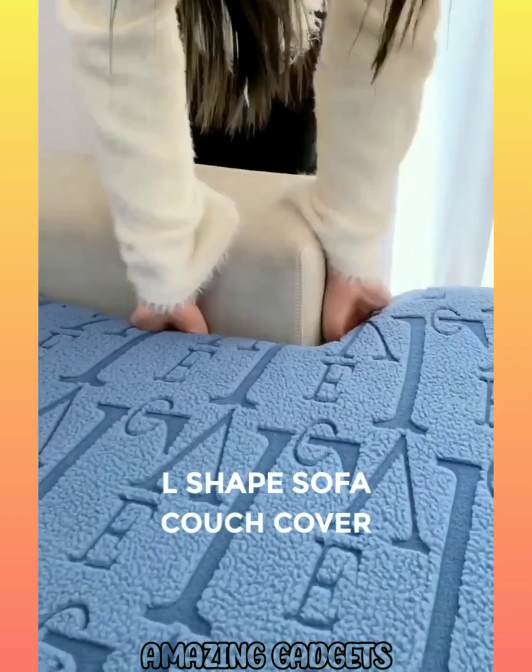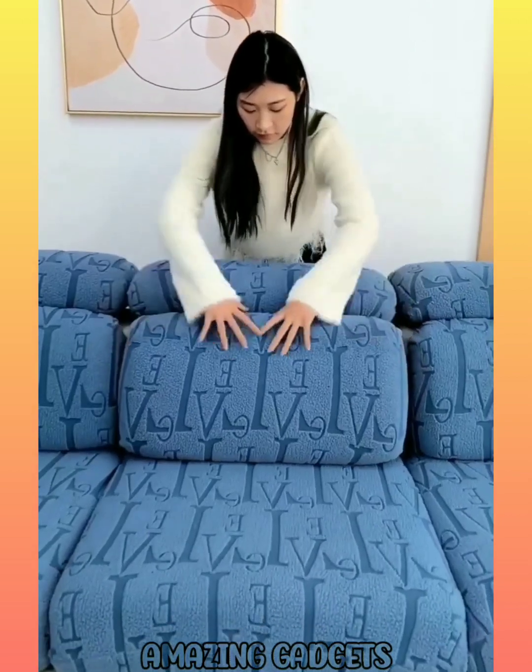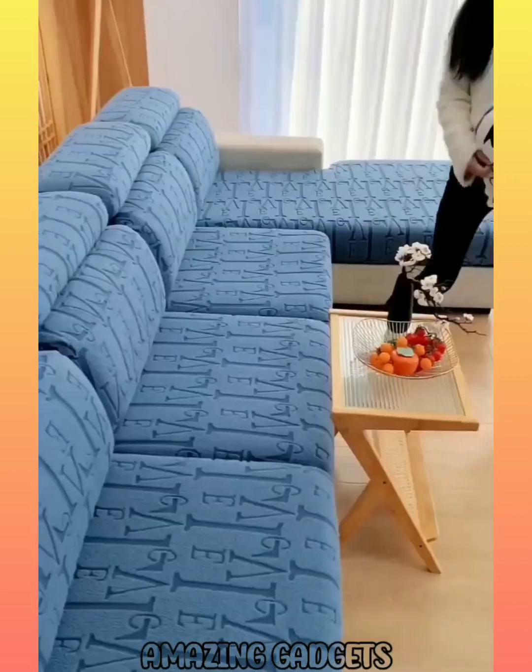Shield your sofa in style. Our cover offers premium protection against spills, stains, pet hair, and everyday wear, ensuring your beloved L-shaped sofa stays looking pristine for years to come. It's like a suit of armor for your furniture.